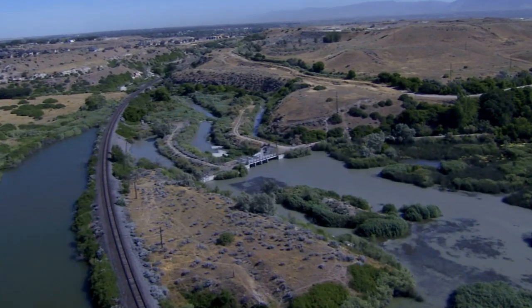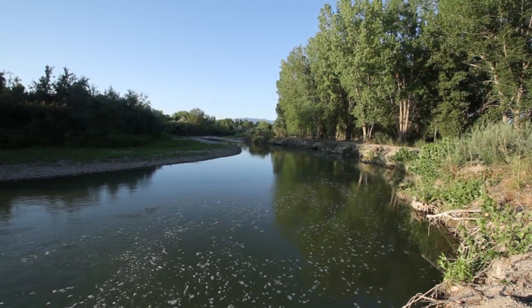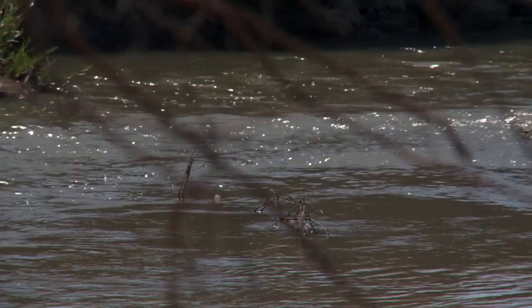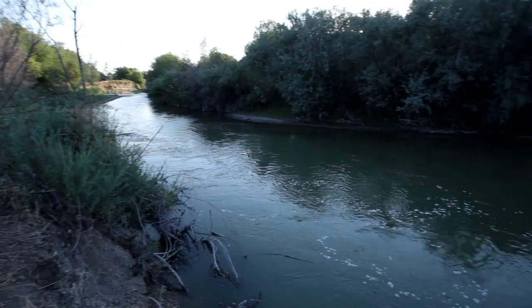The Jordan River, with its surging gray-green waters, flows out of Utah Lake, meandering northward, and then finally spills into the Great Salt Lake. The Jordan River is 50 miles long. It runs through 15 different cities, through 3 different counties, and it connects together so many different jurisdictions. It's really a regional river.